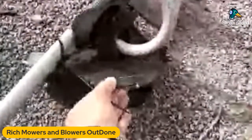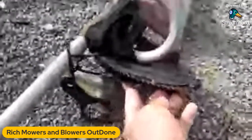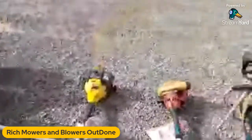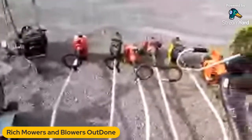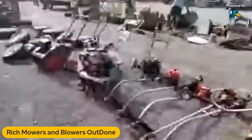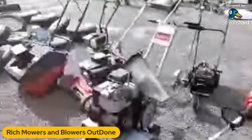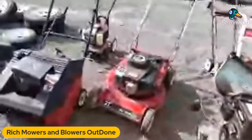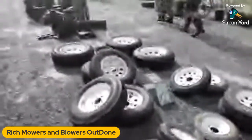Here we go, this one has some different attachments, so it can cut down some trees, small bushes. Full lineup. Get a good overview of it. Full lineup of weed whackers, rototillers, edger. Quick mower, another rototiller, snow blower, nice pile of tires.